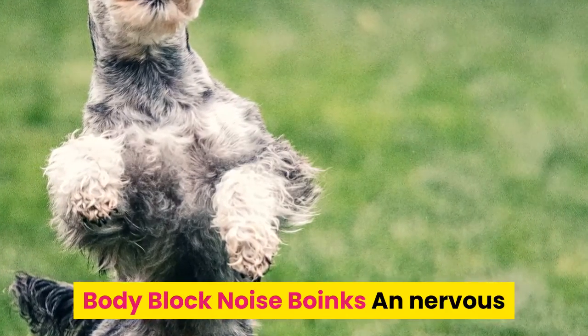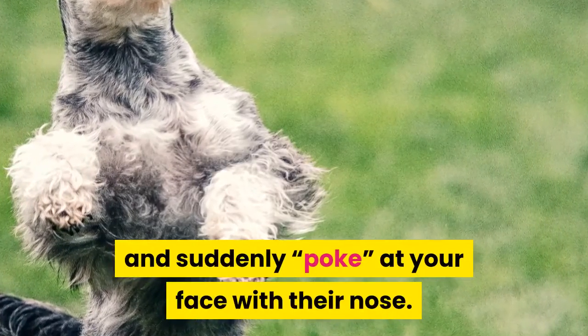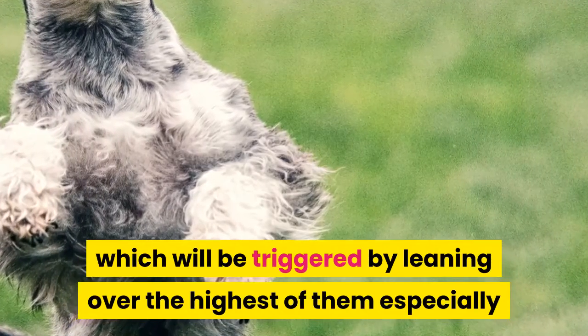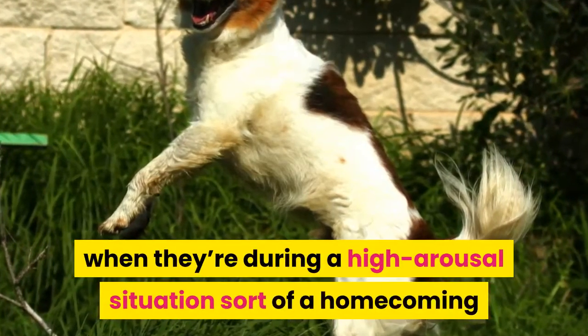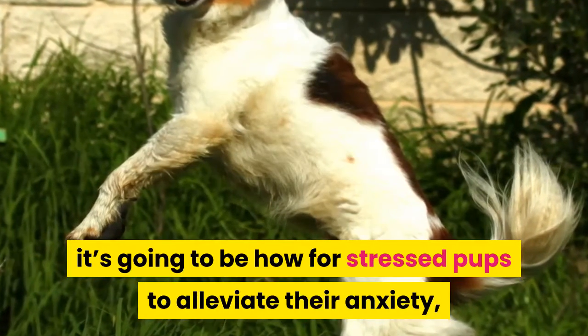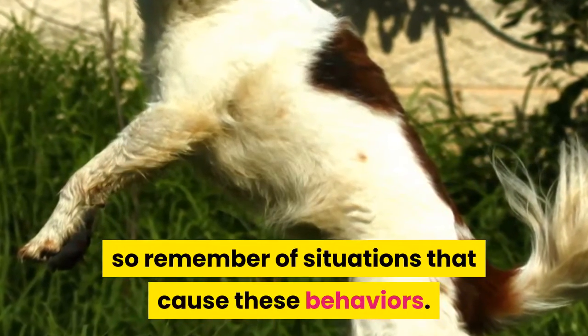Body block noise boinks. A nervous or playful puppy may leap high quickly and suddenly poke at your face with their nose, which can be triggered by leaning over the top of them, especially when they're in a high arousal situation, like a homecoming or around other dogs. It may be a way for stressed pups to alleviate their anxiety, so be aware of situations that cause these behaviors.